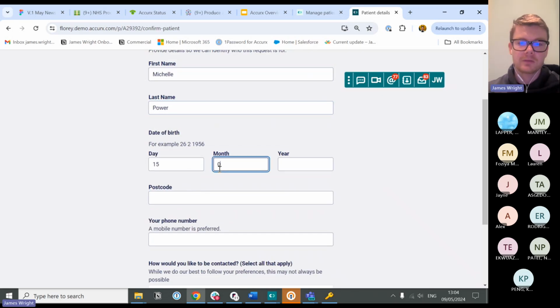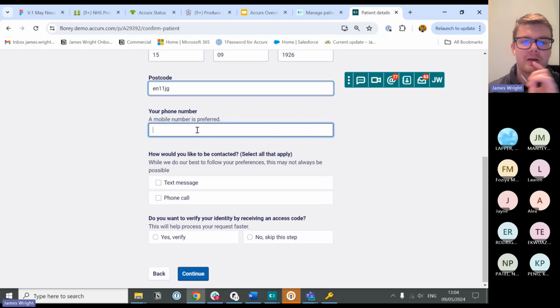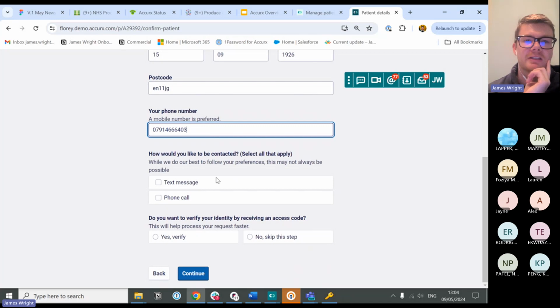For the actual postcode, Michelle Power, I'll type in a different number, but it will flag up that it's not their number. And how would you like to be contacted? So text message or phone call.